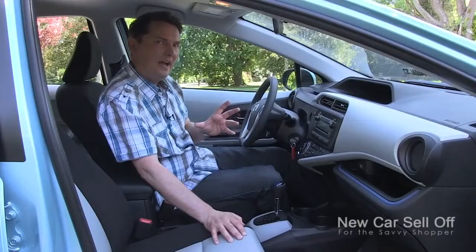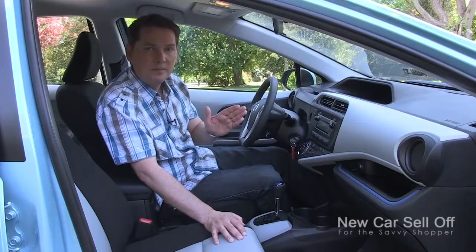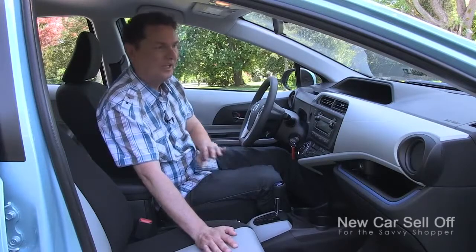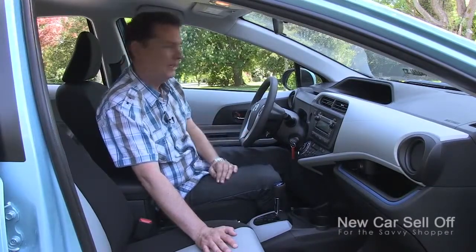But the problem we have with the Prius C, now you're competing in the subcompact class. For $21,000 you can get a fully loaded subcompact car. For a loaded Prius C, you can get a fully loaded compact car, a bigger car. And that's really the problem with this vehicle. If you're just shopping purely dollar to dollar, you get a lot more content with other cars, but those cars don't have the hybrid system. And that's where you save money in the long run.